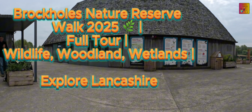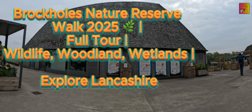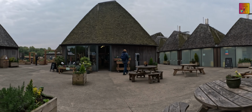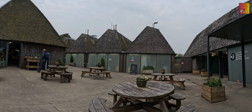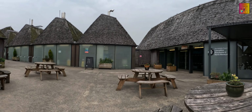Today we're taking you on a full nature immersion through one of Lancashire's most beautiful and unique places, Brockholes Nature Reserve. From ancient woodlands to peaceful wetlands and floating villages, Brockholes offers a stunning landscape teeming with wildlife. Join us as we explore the trails, soak in the spring beauty, and discover why this reserve is truly a hidden gem in the UK.